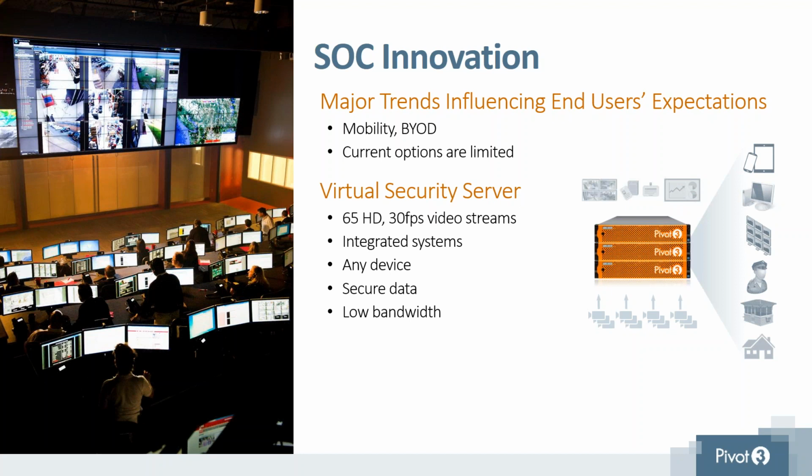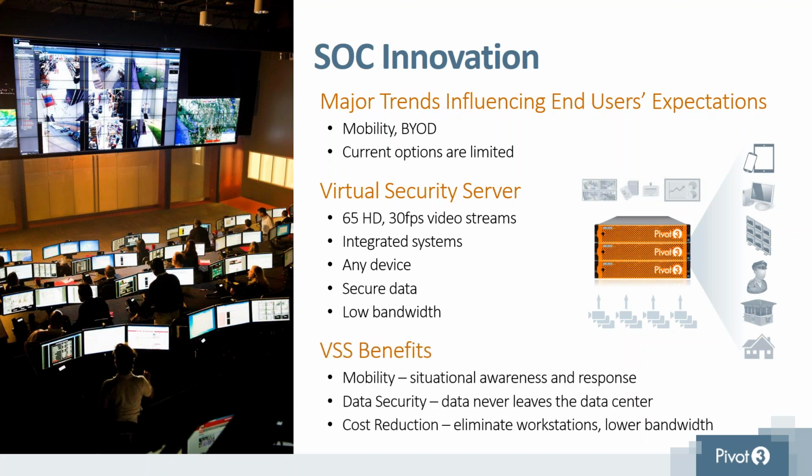All of the processing, all of the decoding, all of the storage, everything that's done here happens on the virtual security server back in the data center, and the only thing that's transmitted out to the device is the image of the desktop itself. So that means we can deliver pretty sensitive video information, access control, and other types of security information, not only to mobile devices, but to people like first responders, to remote guard shacks, to a security director's home, without being concerned about that data being downloaded or somehow accessed by an unauthorized person.